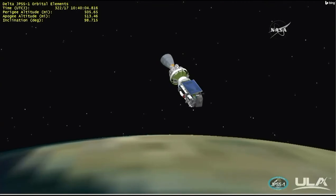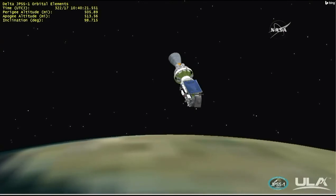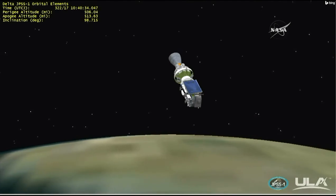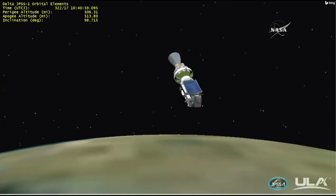Now 5 minutes remaining until spacecraft separation. And the second stage is continuing to reorient to the appropriate attitude for spacecraft separation. Vehicle body rate responses look good. Live flight commentary being provided by United Launch Alliance flight commentator Patrick Moore. And about 4 minutes remaining until spacecraft separation.